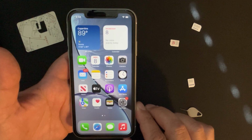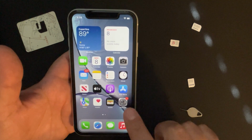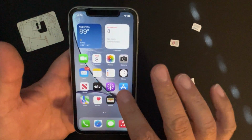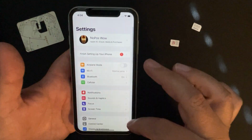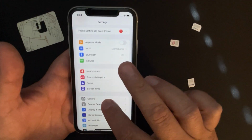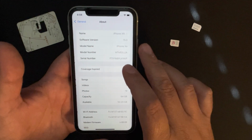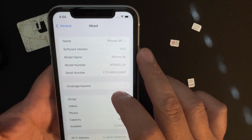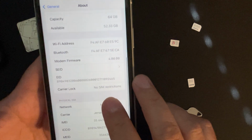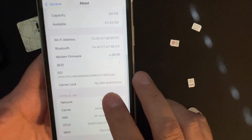Okay, so this has been SIM unlocked. Now let me close everything. Make sure you close everything so you can have a nice refresh. Settings. So let's go back to general, about. iPhone XR, iOS 15, and carrier lock, no restrictions. Very good. So that's been unlocked.